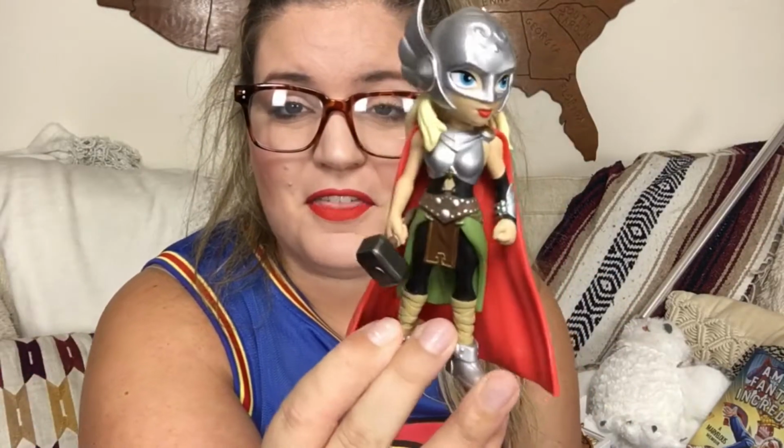The other rock candy figure I picked up was Thor, and honestly, I picked this one up because I think she's pretty and I might want to cosplay her one day. I feel like I wouldn't need a wig or anything, so that's a plus. So maybe one of these days I will pull off a Thor and hopefully look just as good as she does.